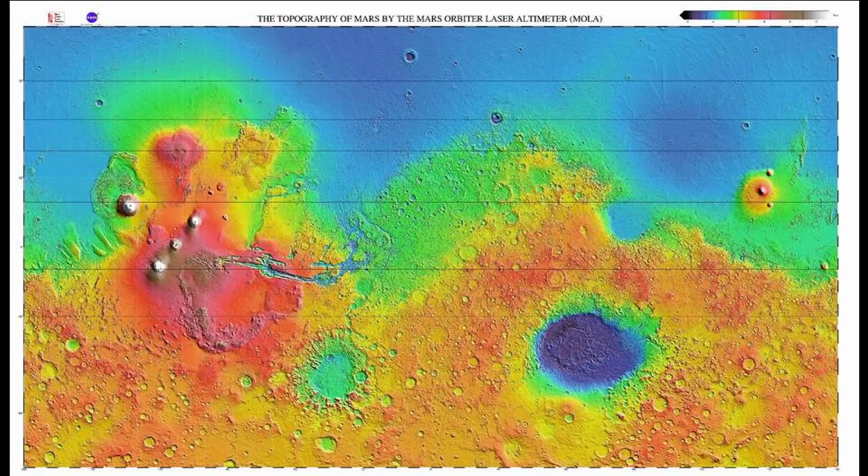Much of the northern hemisphere, coloured blue, is flat and low-lying. To the left there is a large reddish area known as Tharsis, a region where molten rock welled up from below billions of years ago, creating a bulge in the surface. Atop this bulge, and pinpointed in white, are Mars's largest volcanoes. To the left of the line of 3 that we saw earlier, on its own, is the peak of Olympus Mons. To the right of Tharsis is the huge canyon system of Mariner Valley.